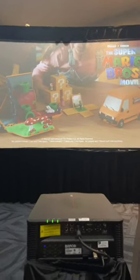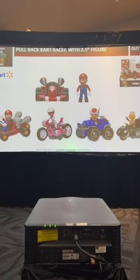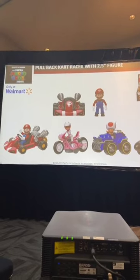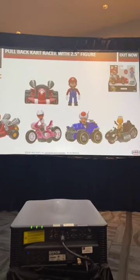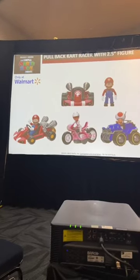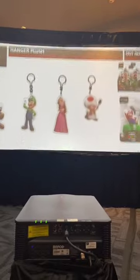It's available right now. I'm sure many of you have it in your collections. Also available is our pullback part. Pullback parts with removable figures. This is the first for us. So they are 2.5-inch figures. Each one comes with their movie vehicle, and then you pull back and you let them go. In the US, these are available at Walmart, available elsewhere internationally. Super excited for these. We also have some hanger plush.